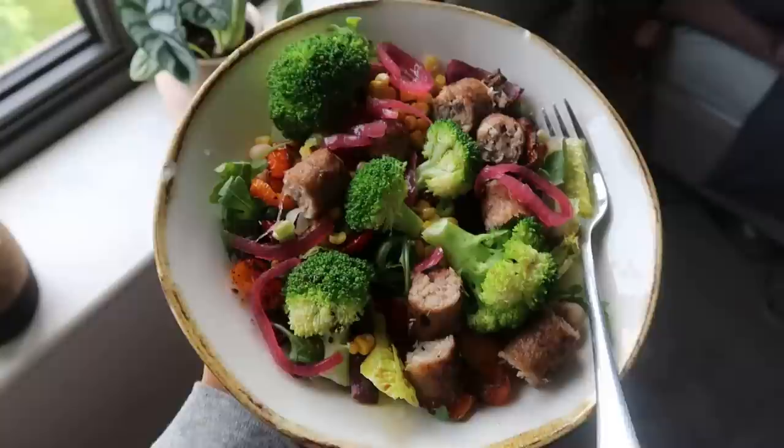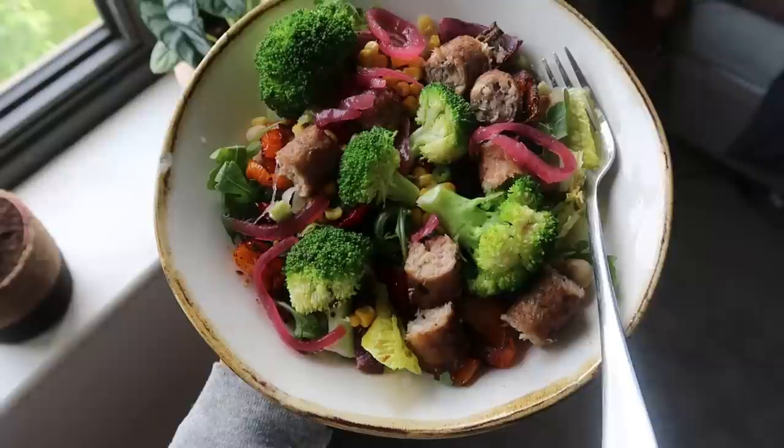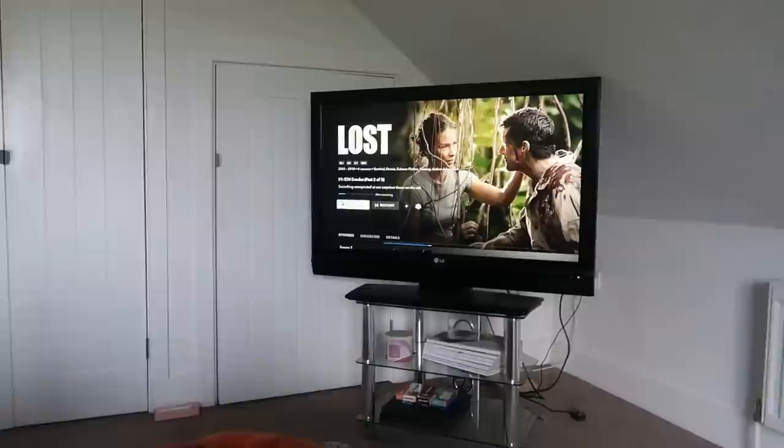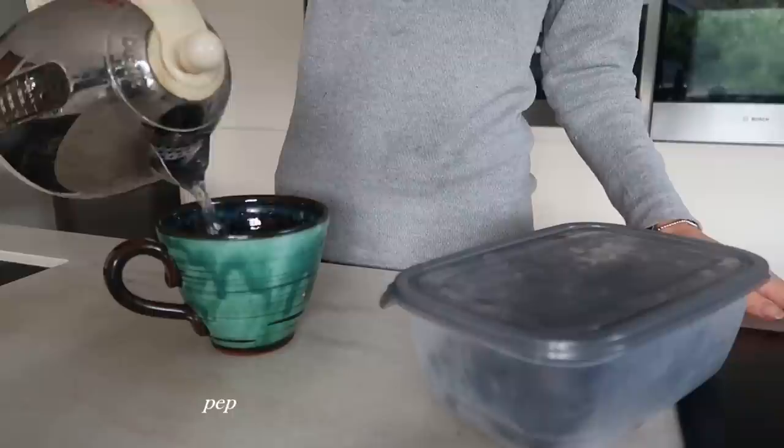Condiment reveal. Dinner is veggie sausages, broccoli, sweet corn, pickled onions, roasted peppers, roasted onion, iceberg lettuce, balsamic dressing, rice? Did I say rice? Rice and chickpeas. It's buried under there somewhere. And I'm gonna douse this in sweet chili sauce like I always do. And we're gonna eat that with Lost because we're 15 years behind everybody else in the world.